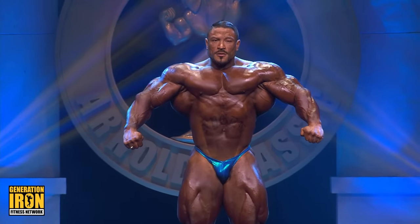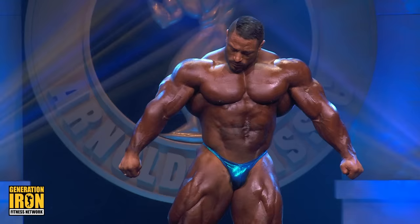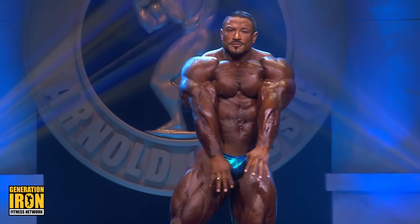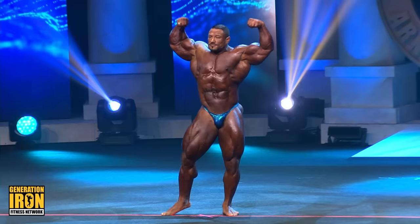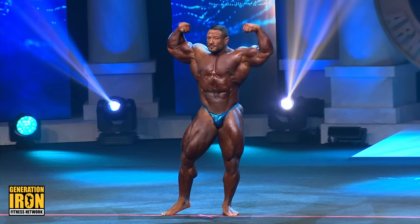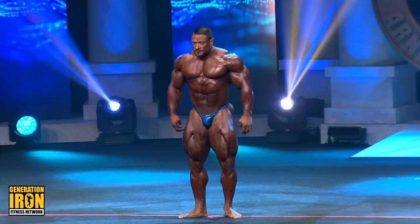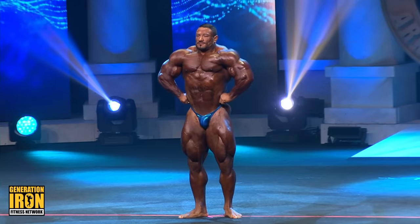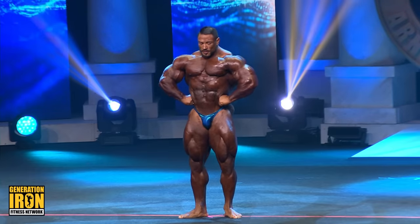Kai, we saw Roelly a little earlier today. Looks like he might be a little bit softer. I'm not sure until he starts posing, but he does have a slight film. These are tremendous proportions, so much dense muscle. A lot of what you were talking about a little bit earlier, that dense muscle thickness that comes from a lot of years of training and training and training some more.